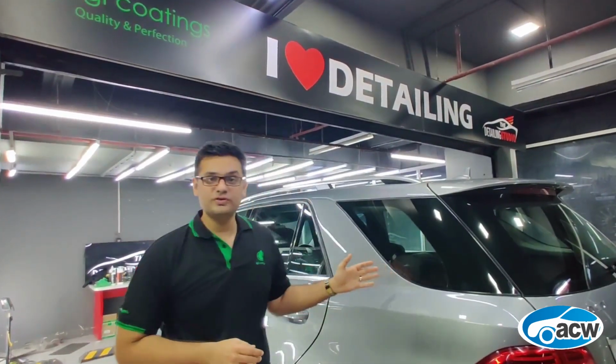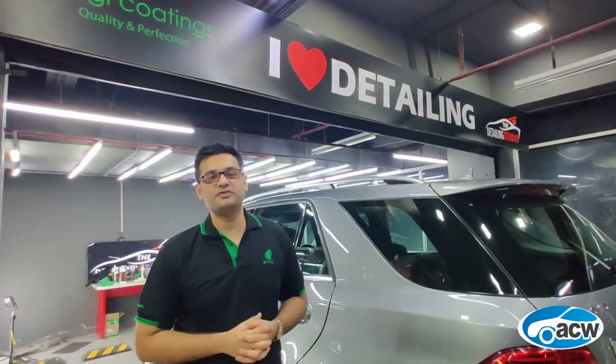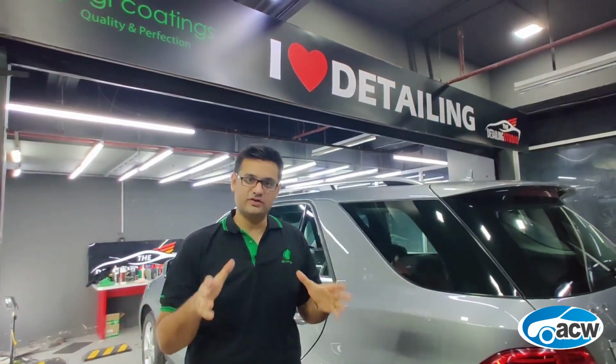We've got this big beautiful SUV, the Mercedes ML350, here in for thorough detailing and Kenzo coating. As we know, a thorough detail starts with a very good wash. We detail all the logos. There's some hard water spots on the chrome parts of the car.